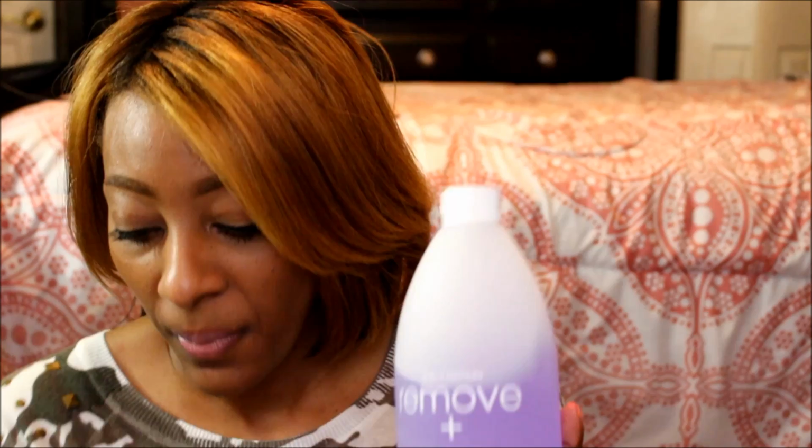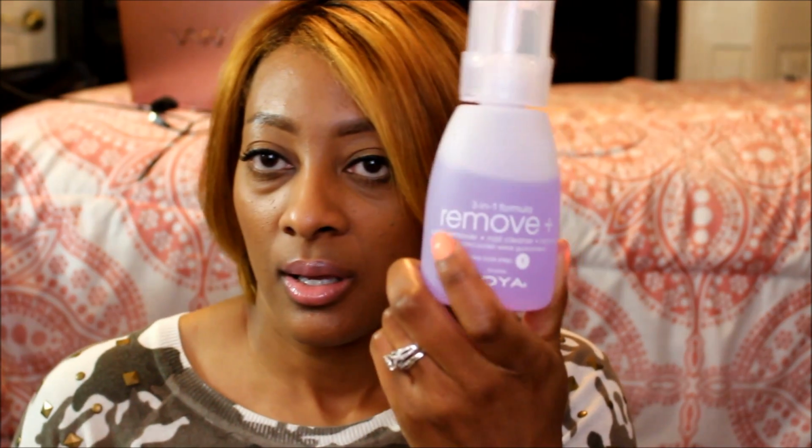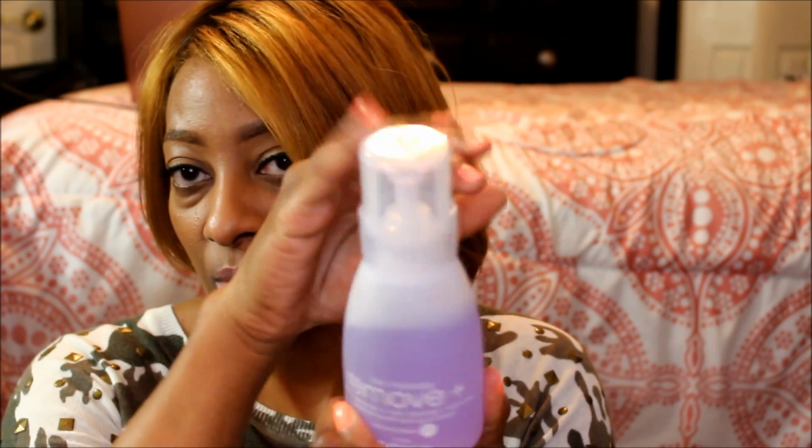This big old bottle of Zoya 3-in-1 nail polish remover is like 32 ounces, and I put the product in this smaller bottle because it has a pump, and this is what I use to remove my nail polish. I feel like this video is just all over the place, but just bear with me.